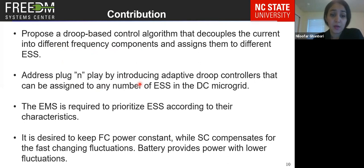Also, this EMS is required to prioritize the ESS according to their characteristics. So we are prioritizing different energy source systems, and I'm going to explain later how. The objective is to keep the FC power constant, or it could be the electrical generator, or the utility grid. Any slow dynamic source needs to keep its power as constant as possible, while the supercapacitor would compensate for the fast changing fluctuations. Also, we would have batteries that would provide power with lower fluctuations.